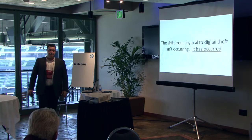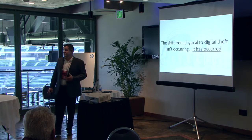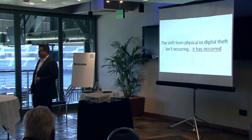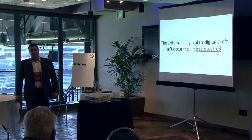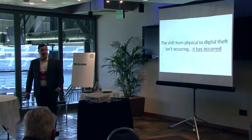The reality is that the shift from physical theft to digital theft has occurred. People no longer are breaking into banks through force. They're going through and doing cyber attacks. There's a bank in the Middle East that had a $5 billion hack, and it's suspected that it was ISIS or Al-Qaeda.